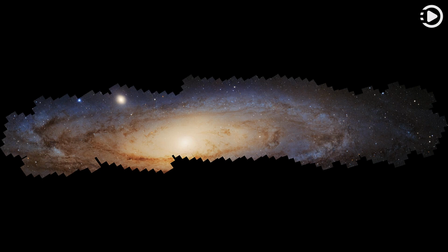Our perspective on the spiral Milky Way is anchored to the view from the location of the Sun, a star found within the Milky Way's galactic disk. But Hubble's magnificent Andromeda mosaic offers an expansive view of a large spiral galaxy from the outside looking in.